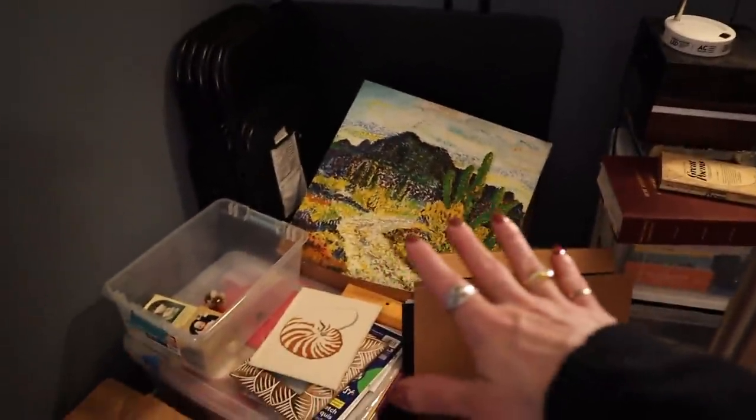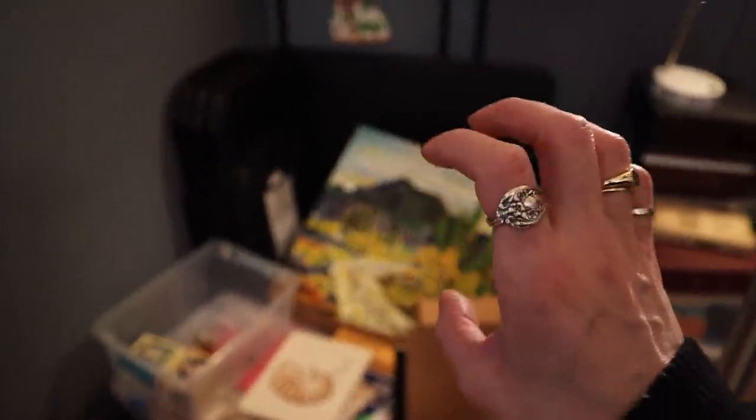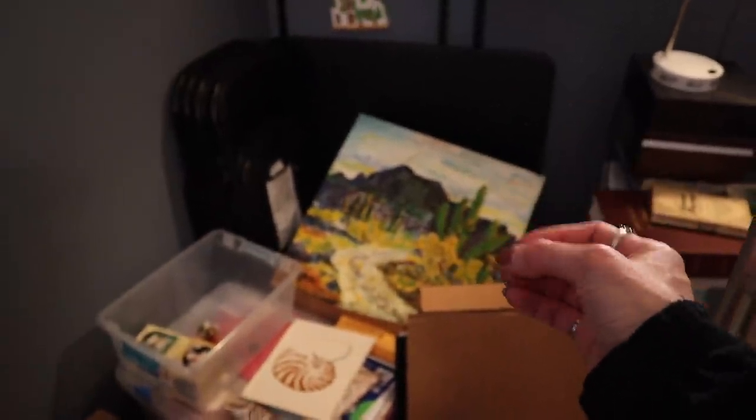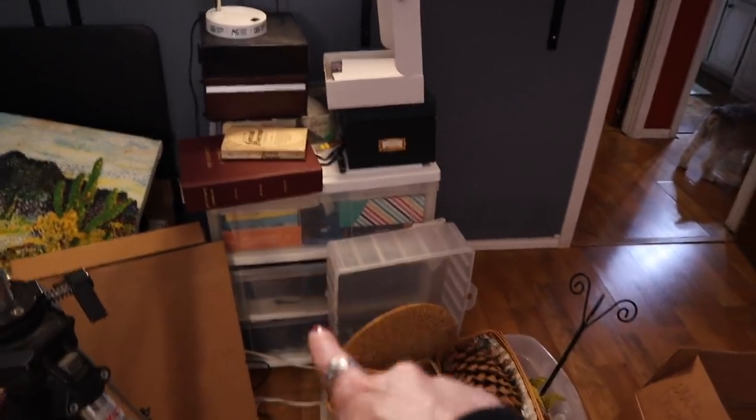Behind all this is a ton of prints and frames that they're going to take out of the frames and then hopefully get rid of a lot of them, and that will compact down. I have yet to go through all of this.